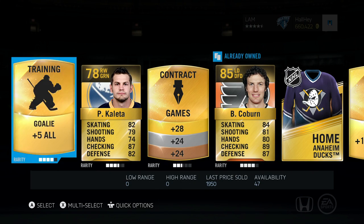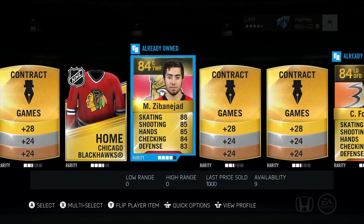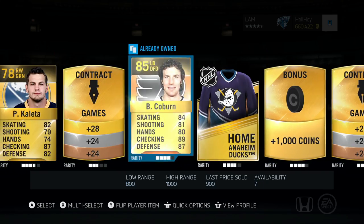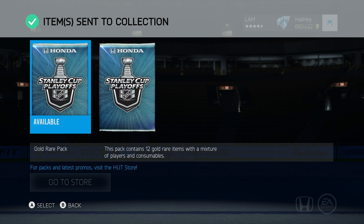Patrick Kaleta, okay. Patrick Kaleta, I guess that's not bad. Coburn, Zibanejad, he's not a bad player. And Cam Fowler, doesn't have a Team of the Week card yet, but I think eventually he will. Send all to the collection. And we got 2 more left.